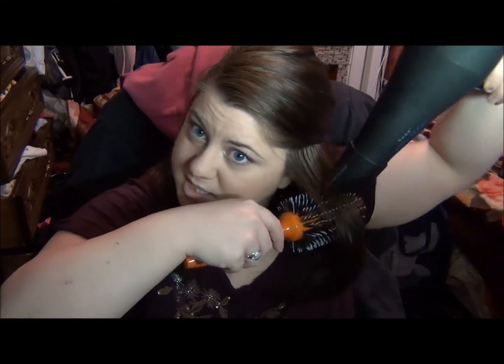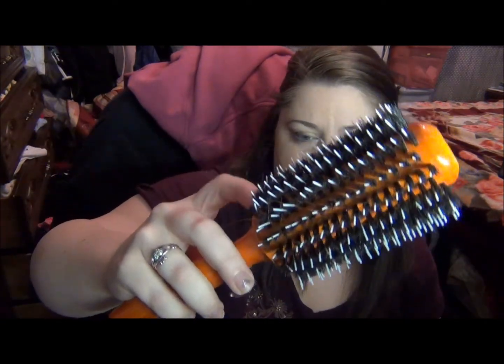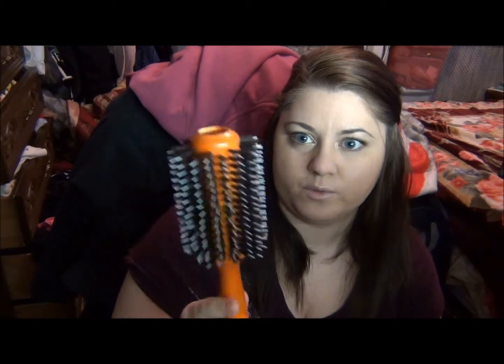I used to use it on myself, but the inside of this isn't ceramic, so it doesn't evenly distribute the heat when you're blow drying your hair like the ceramic brush does. I mean, I am spending a little bit more on this brush, but it's worth it.